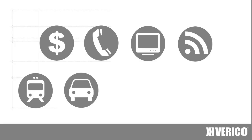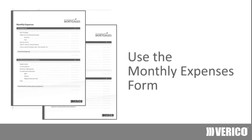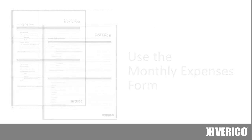Expenses also include income tax and home insurance. Don't forget to add your payments for any student loans or credit card debt payments. Use the form next to this video to help you make a complete list.